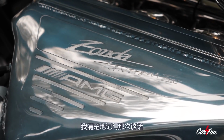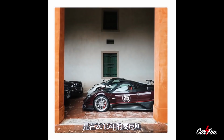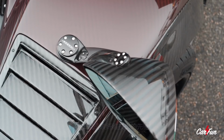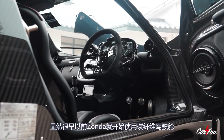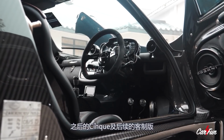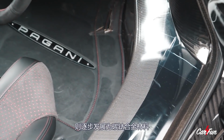I remember that conversation quite vividly. It was actually in Venice in 2016, outside Cipriani. So we just finished lunch, and I said, I have this idea, and the idea is Pagani being a pioneer of carbon fiber technology. They had the carbon tub, obviously, from the Zonda from the very early days. That progressed to carbo-titanium material in the Cinque and for some other subsequent one-off models.